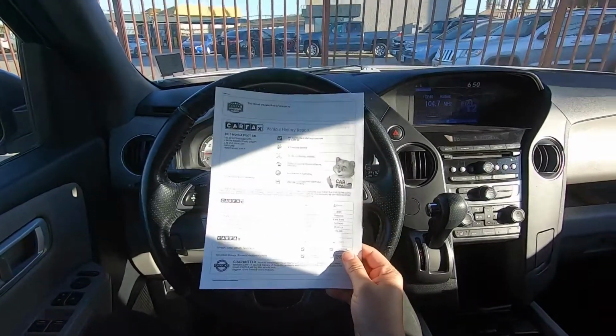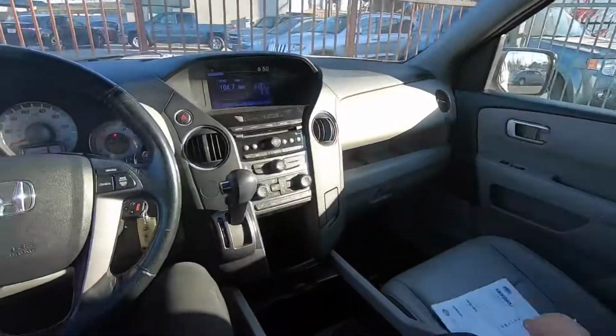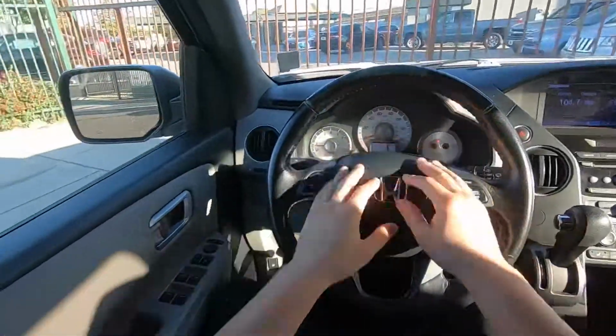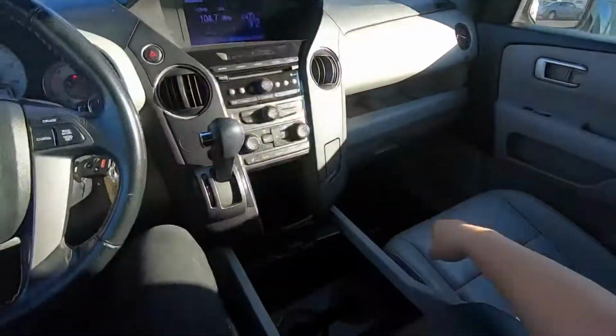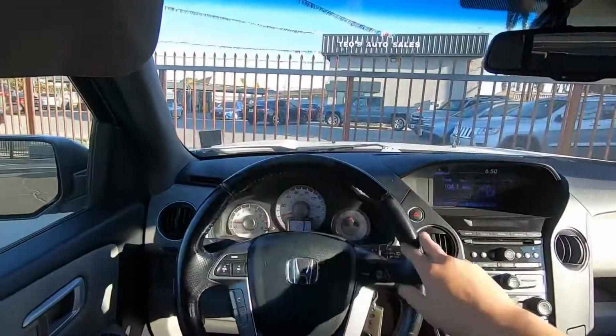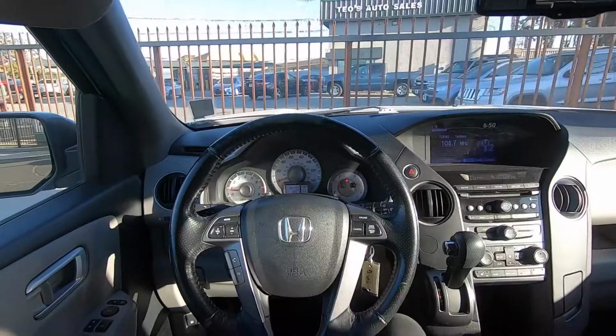You want to know how reliable a car is? Look at the Carfax. And of course, the condition. Everything is where it should be. The only issue in the interior is just a little wear on the seats because they're leather, they're cracked, and the steering wheel. And that's it. I mean, this car is legit.